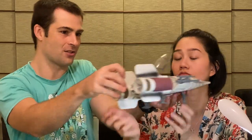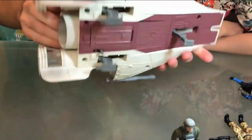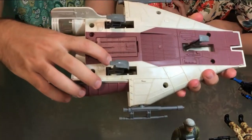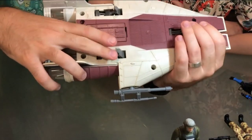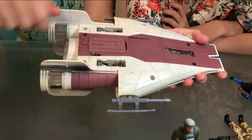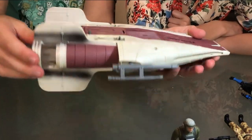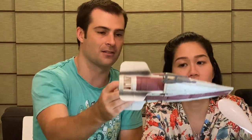Another feature I'm going to draw your attention to, other than the opening and closing canopy switch, is the fact that the landing gear retract. It snags a little bit. The linkages are quite brittle and prone to breakage, so you need to give it a bit of hand support. But then it makes for a very clean starfighter.